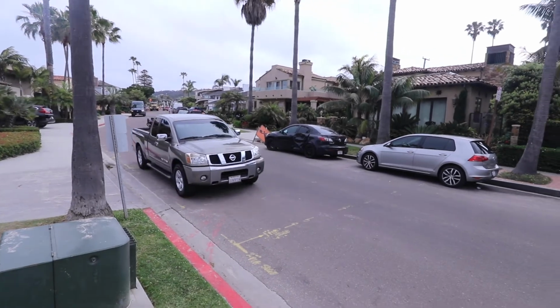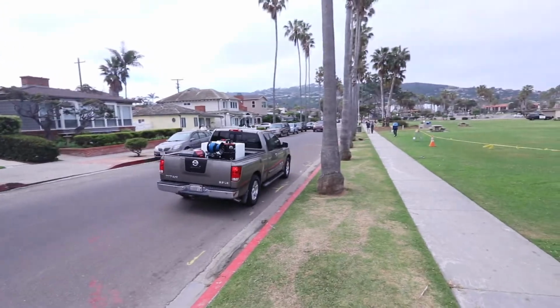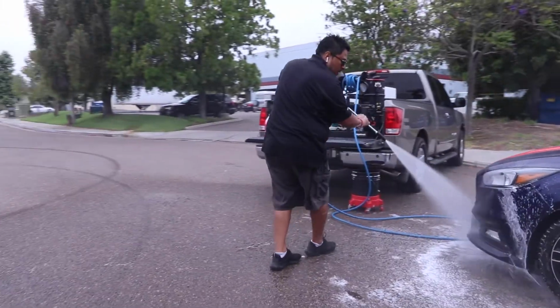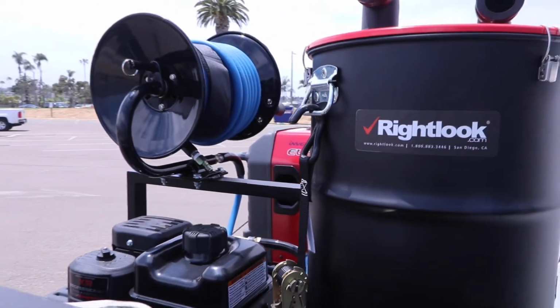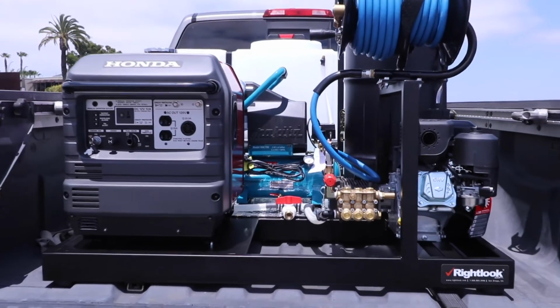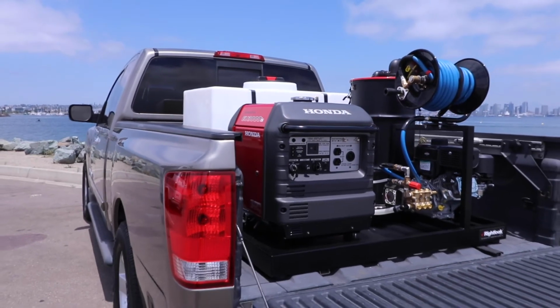So when you picked up your first one, now say first one because he has more than one. Yes, sir. When you picked up your first one, what was that experience like to finally see that in person? Oh man, it was pretty cool. You had the skid with the shampooer, the steamer, the power washer, the generator, and it all comes in one. You feel good, you feel like a professional. You roll up to somebody's house and they're like, oh man, this guy's not joking around. We have top quality tools to work on somebody's car.